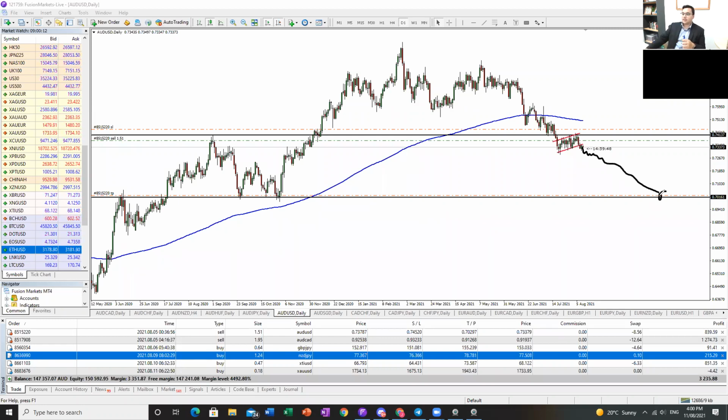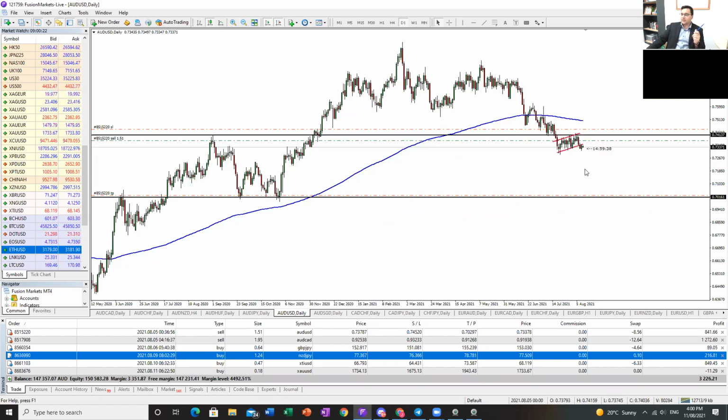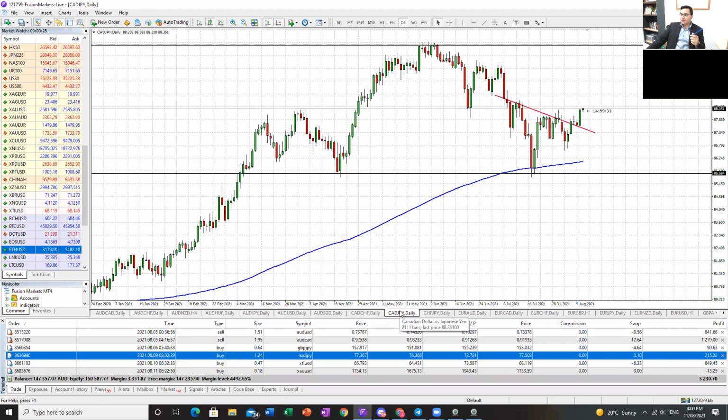to targets. So moving on. Look, if you find an entry using your trading system, by all means, continue to take it. That is not an entry for my trading system, so we're not going to take it. Moving on.